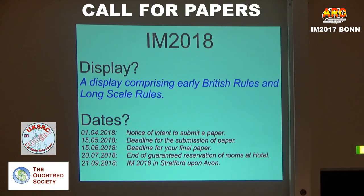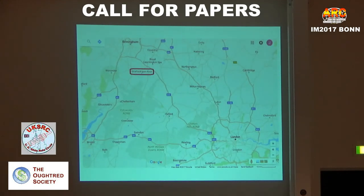And the important thing is they're really hurried to have everything ready. You can read that all on a website. But first, I have to give a warning, or an information. First, there is this place, Stratford upon Avon, south of Birmingham. That's the place. But there are several other Stratfords in Britain. Please, Stratford upon Avon.